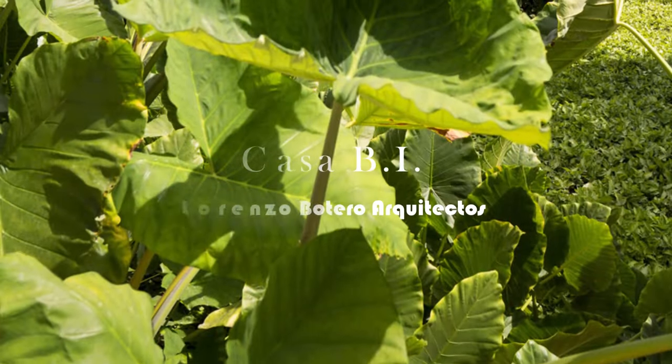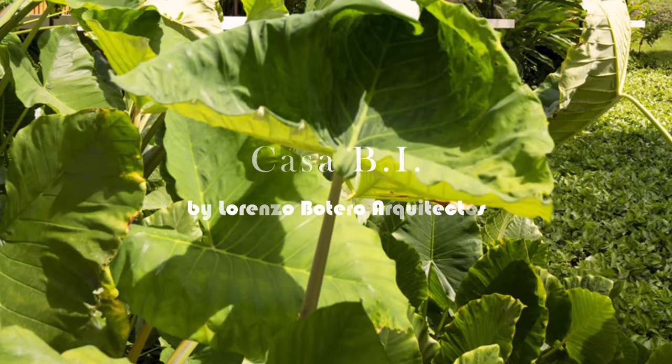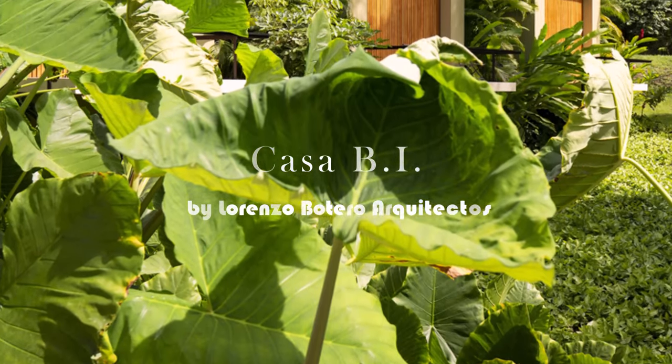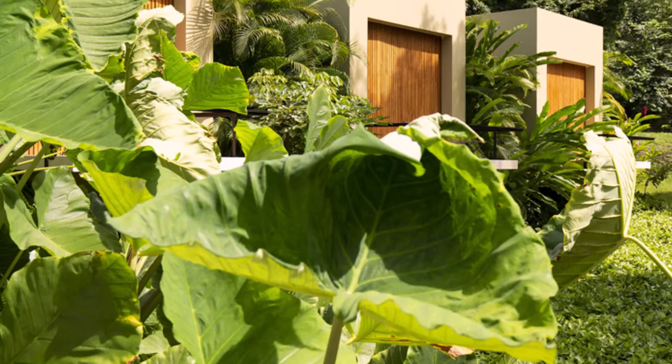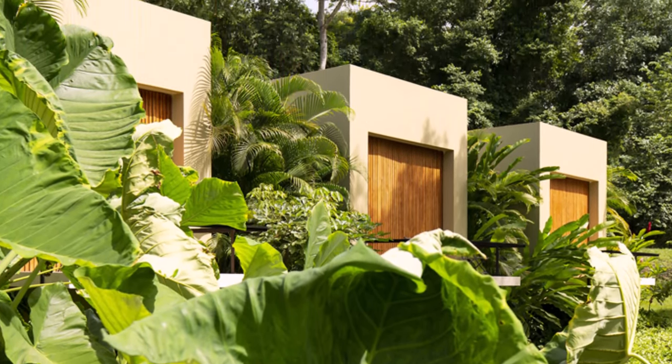As the sun rises over the lush landscape of Tierra Caliente, a tranquil retreat nestled within a private club near Anapoima awaits its owners, the visionaries behind CASA BI. Sets the stage for a harmonious fusion of architecture and nature.